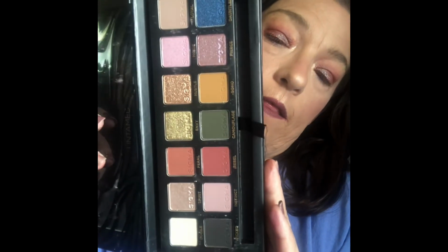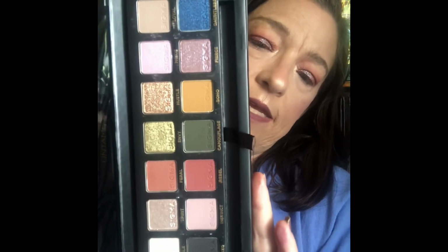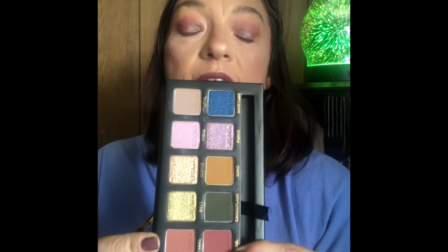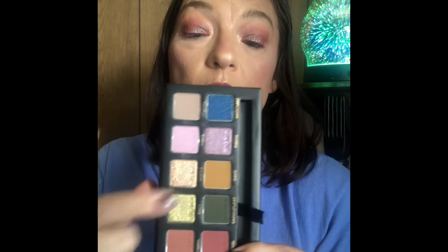And last is the Sigma Untamed palette. And this is what she looks like. This has a little bit more cool tone shades in it for my liking. When I see this palette, I'm drawn to these three shades. This purple. This is a beautiful mustard color.